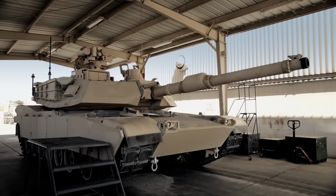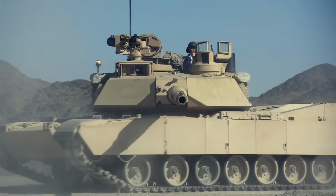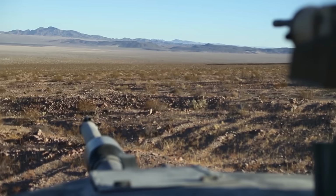But for this mighty machine to be effective on the battlefield, when the bullets start to fly, you're just trying to stay in the fight. Its crew has to be able to defend itself. It's a life and death situation out there, and you want to be able to engage that target before it has a chance to fire back at you.